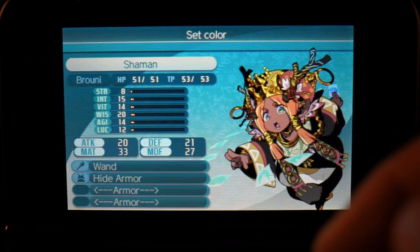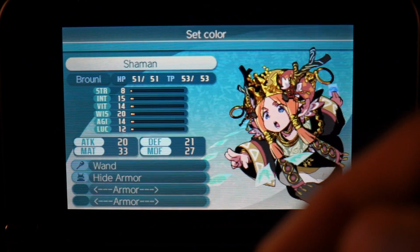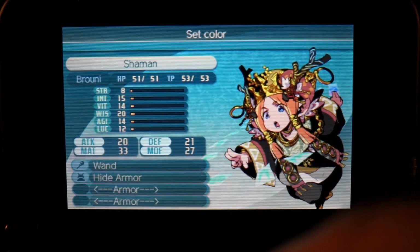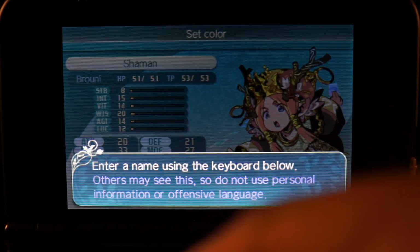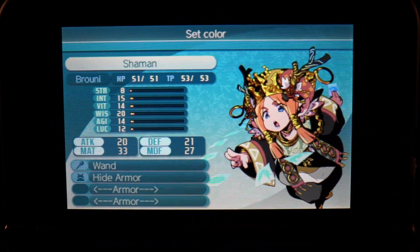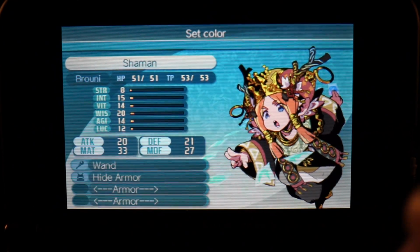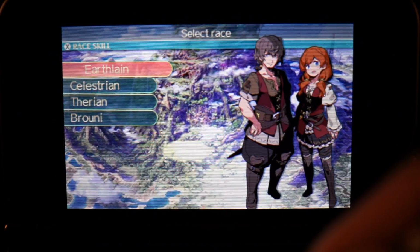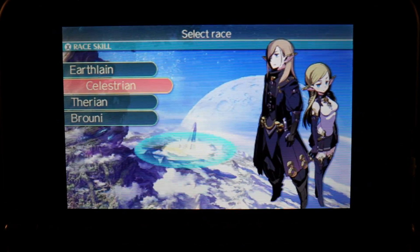Hair. Eyes. Skin. And voice. Okay. All right. Etrian. Well, they're female also.